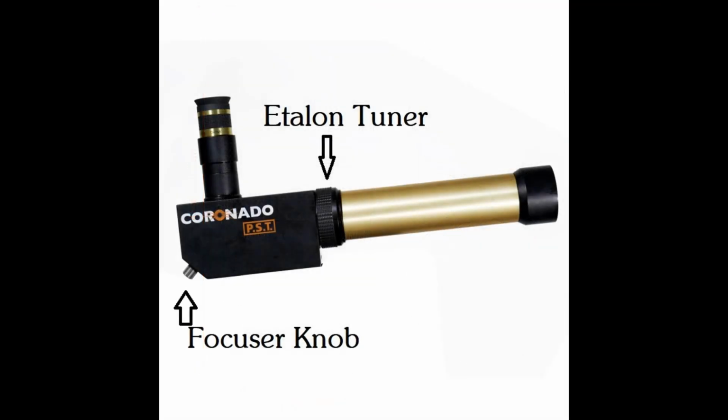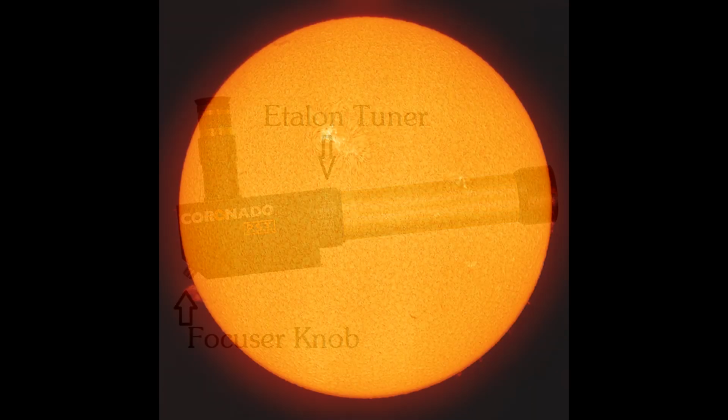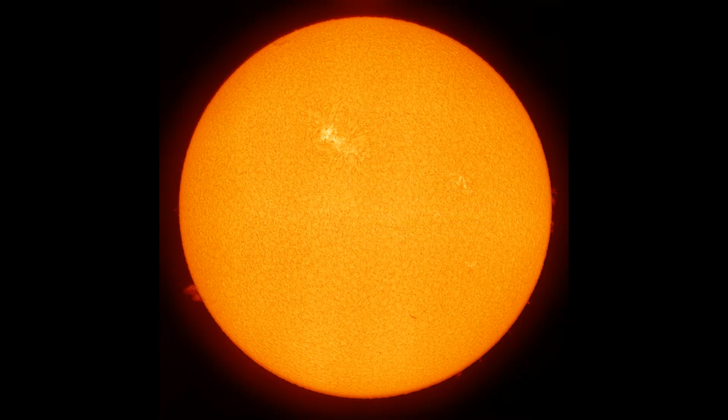The PST has a focus knob at the bottom rear part of the scope and a ring to tune the etalon, which changes the wavelength of light passing through the filter, making different features available depending on how you've turned that ring. The great thing about a scope like the PST is that you can use it any time that the sun is out. Since we're nearing solar maximum, this is a great time to have one of these, as the sun is more active. There are more expensive solar telescopes out there, but the PST offers an excellent bang for the buck.